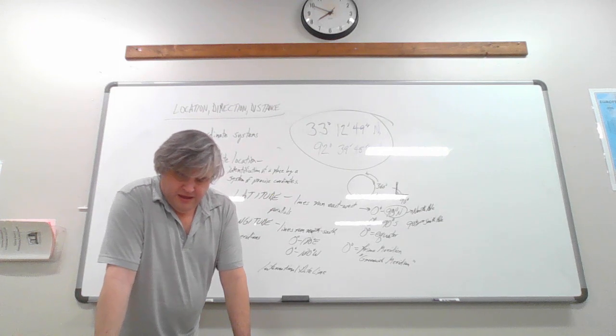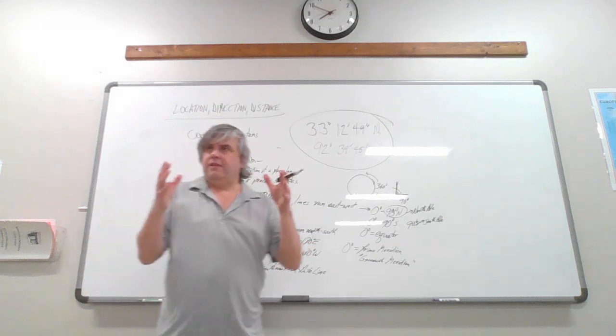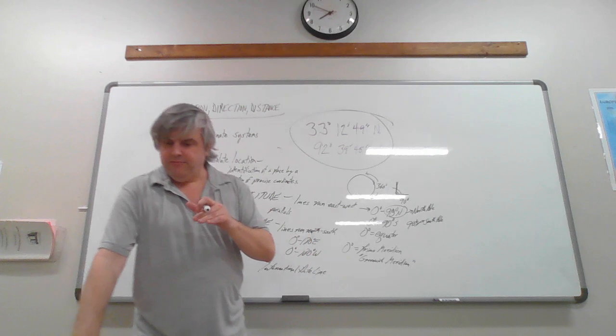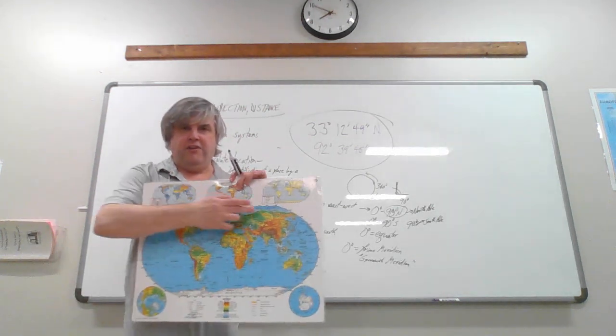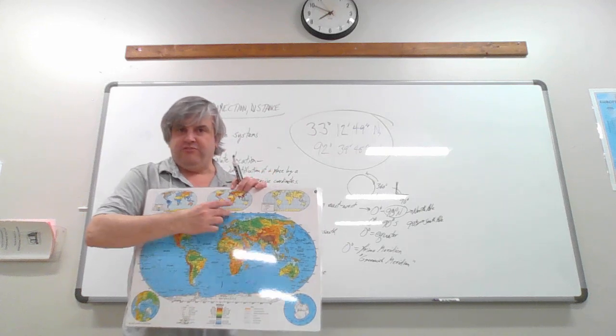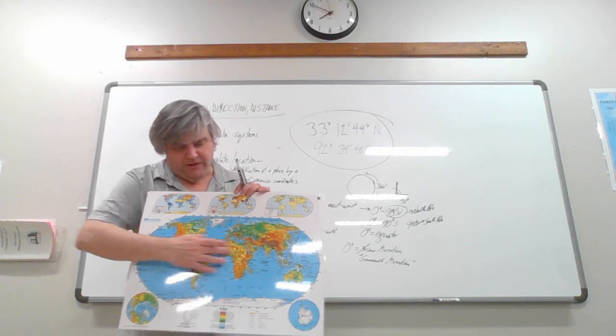Now, latitude is a little different. The lines are of different lengths. As you get closer and closer to the poles, the lines get shorter and shorter. They'll finally get to 90 degrees north or south, where it's just a single point. But they're longer and longer to finally get to the equator.